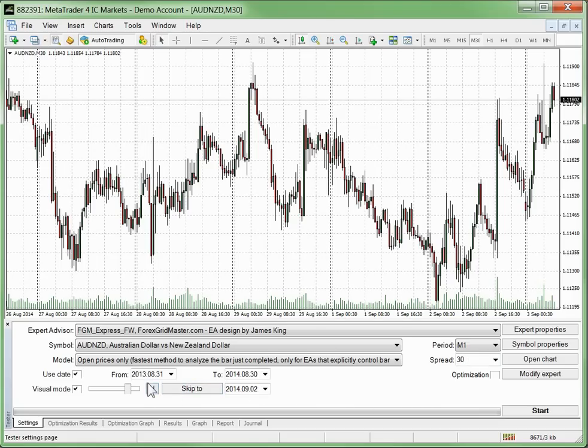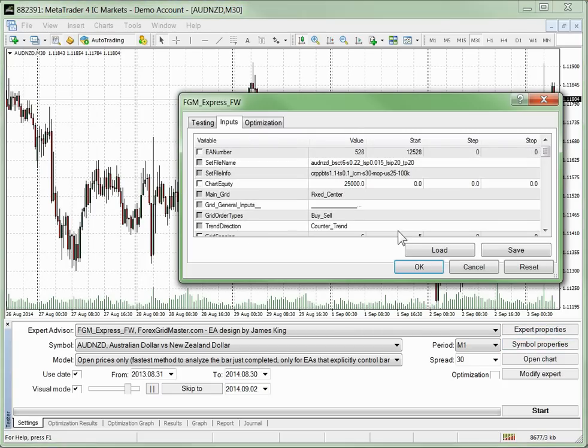Now we're going to test for 1 year, from August 31st, 2013 to August 30th, 2014. We're going to do it in visual mode so I can show you. And we're pretty well ready to go. I'll go into the properties and show you something here.